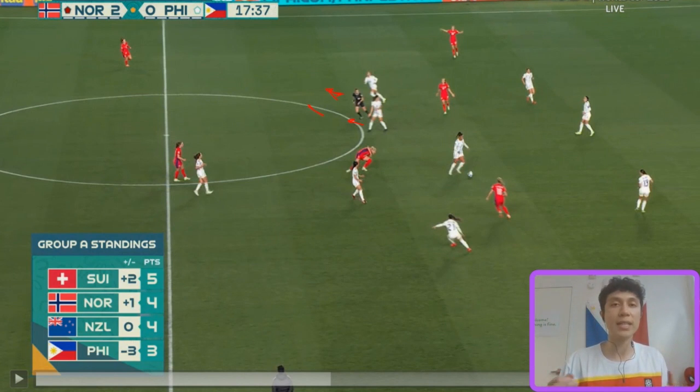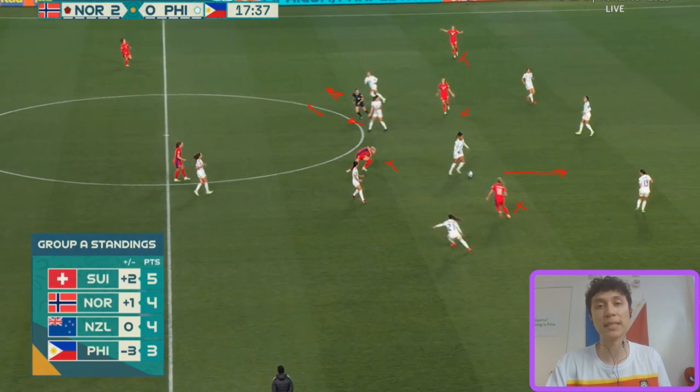And just to have that spatial awareness to be able to realize that she can progress the ball forward here. However, she ends up moving the ball backwards. But when this pass moves backwards, this is going to trigger the Norwegian press. And Norway has 1, 2, 3, 4, and when she gets up, 5 players to be able to press the Philippines high up the pitch and force a mistake.